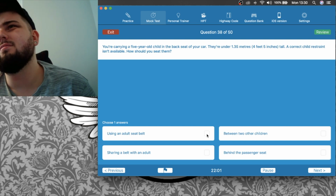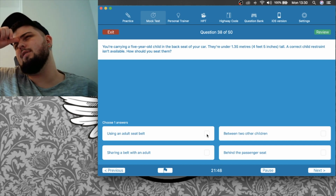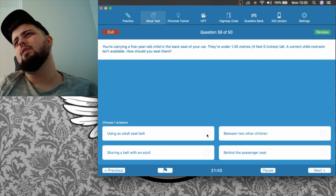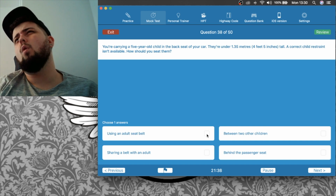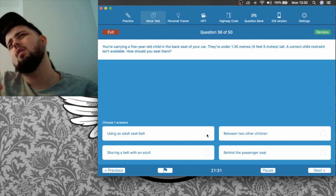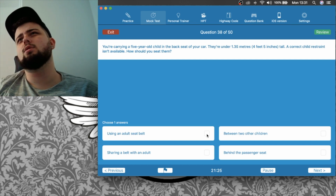Sharing a belt with an adult. That's a difficult one, because naturally, I suppose you would say, well, yeah, because then they'd be on the adult's lap. But you're not supposed to have kids on your lap when you're driving. That's a really weird one. But then I suppose if you were having a kid seated on your lap with a seatbelt, they're going to be at the same height as they would in their normal sort of chair.